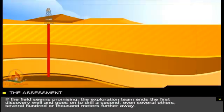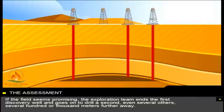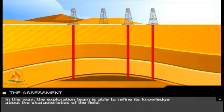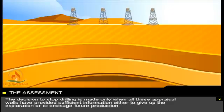If the field seems promising, the exploration team ends the first discovery well and goes on to drill a second, even several others, several hundred or 1,000 meters further away. In this way, the exploration team is able to refine its knowledge about the characteristics of the field. The decision to stop drilling is made only when all these appraisal wells have provided sufficient information either to give up the exploration or to envisage future production.